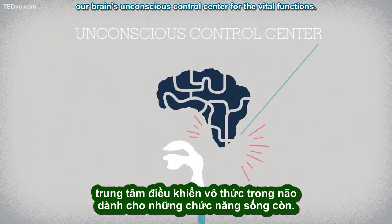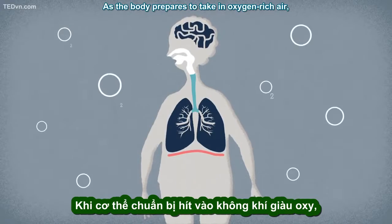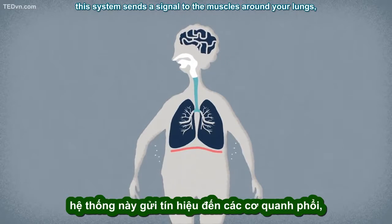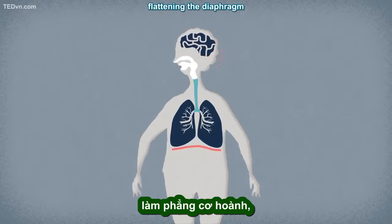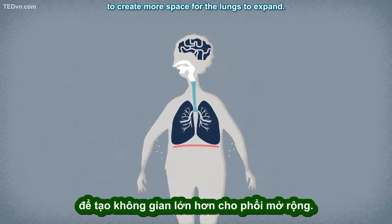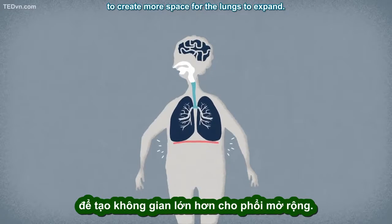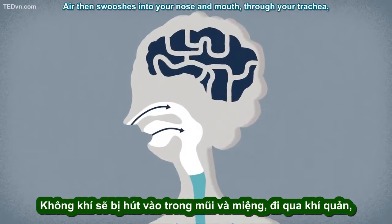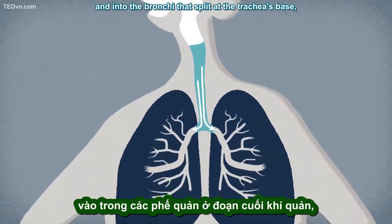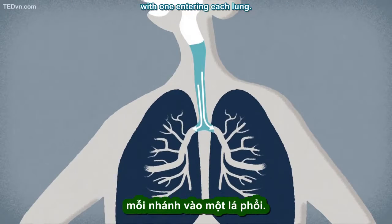for the vital functions. As the body prepares to take in oxygen-rich air, this system sends a signal to the muscles around your lungs, flattening the diaphragm and contracting the intercostal muscles between your ribs to create more space for the lungs to expand. Air then whooshes into your nose and mouth, through your trachea and into the bronchi that split at the trachea's base, with one entering each lung.